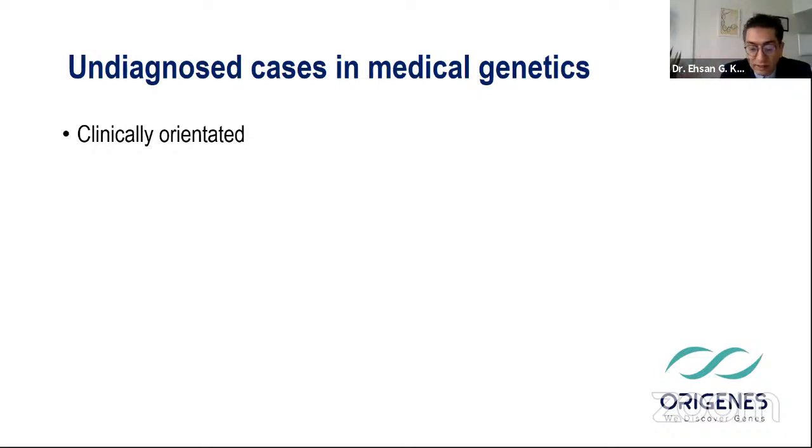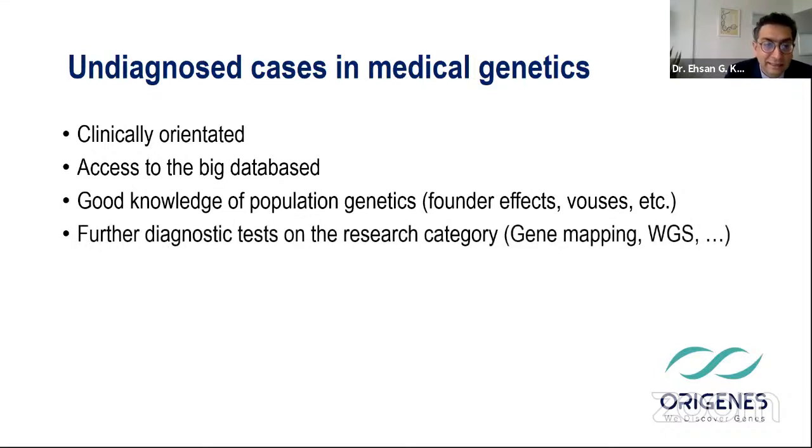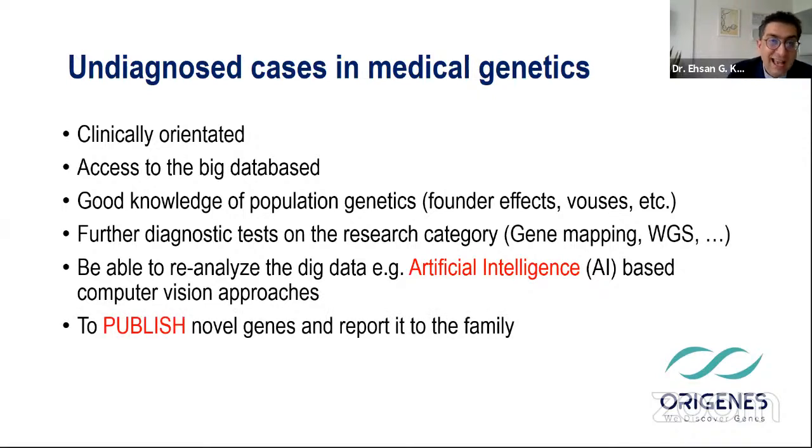So the center or the company that wants to deal with undiagnosed cases needs to be clinically oriented and should have access to big databases and good knowledge of population genetics, like founder effects and variants of unknown significance, and populations such as the Middle East. It also needs access to further research tests such as gene mapping, whole genome sequencing, and whole mitochondrial sequencing, and be able to reanalyze the big data. That is the key. We have to be able to reanalyze the big data using artificial intelligence, or bioinformaticians and a big team that can use AI-based computer vision approaches. And at the end, we have to be able to publish novel genes and report them to the family.